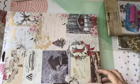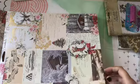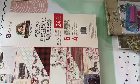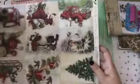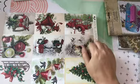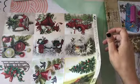Oh, look at all these cut aparts, how pretty. This paper is so thick and nice too. And the other side is that wood. Isn't that pretty? And then he got me the Rejoice cut aparts by Authentique. I mean, look at this red truck, how pretty. Ugh. I'm just in love with this paper.